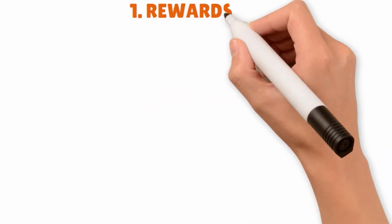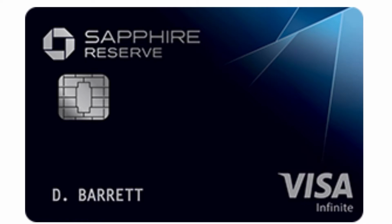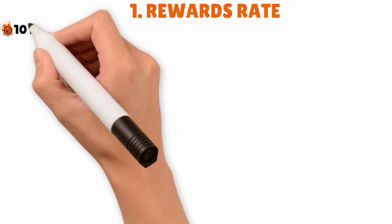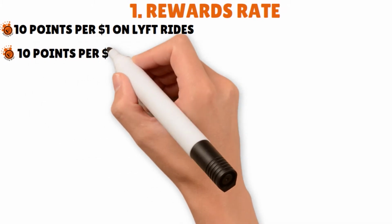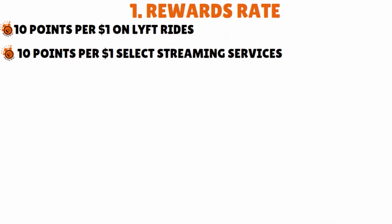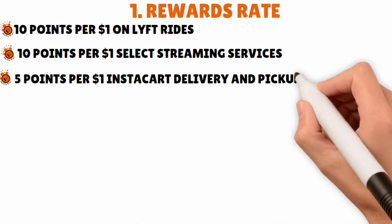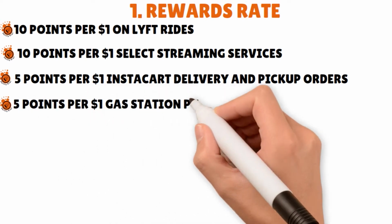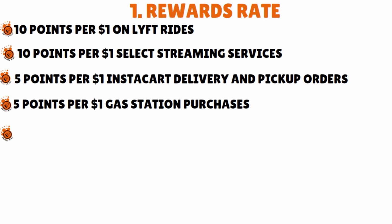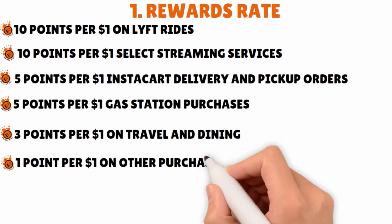All right, let's first talk about the rewards rate. So the Chase Sapphire Reserve, we're showing you right now: you have 10 points per $1 on Lyft rides through March 22. You have 10 points per $1 on select streaming services. 5 points per dollar on Instacart delivery and pickup orders up to $3,000 through December 31st, 2021. 5 points per $1 on gas station purchases. 3 points per $1 on travel and dining, and 1 point per dollar on other purchases.